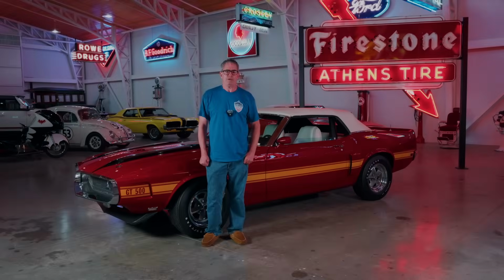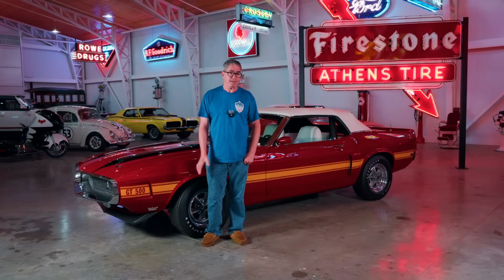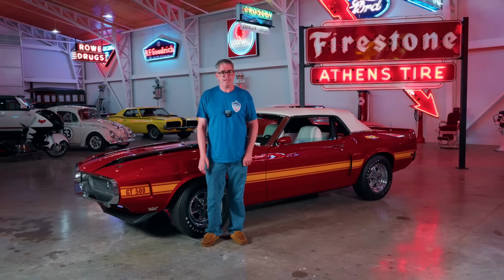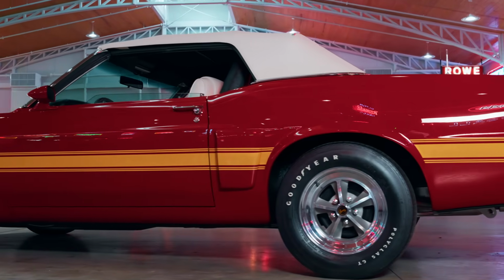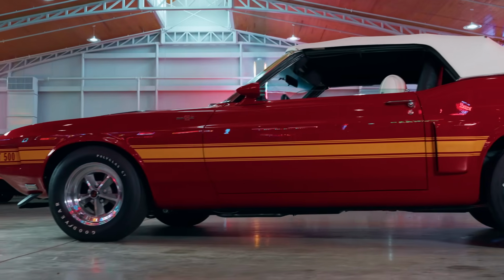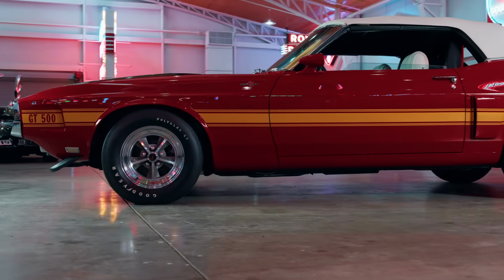Hey, I'm Steve Magnante here in Bogart, Georgia at the Tony Townley Collection, which will be sold in its entirety on October 24th and 25th by Richmond Auctions. And one of the star vehicles in the collection is this 1970 Ford Mustang GT 500 convertible, Shelby of course. And it's the only one built with this color combination with a 428 Super Drag Pack and in candy apple red, the only one verified.